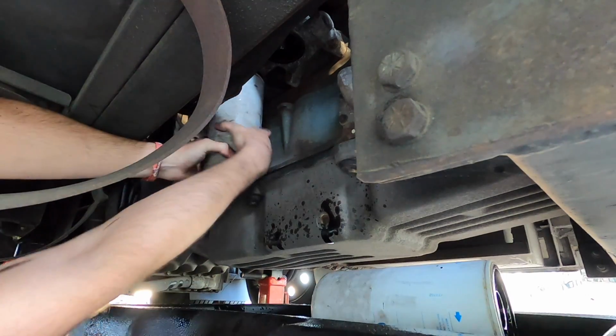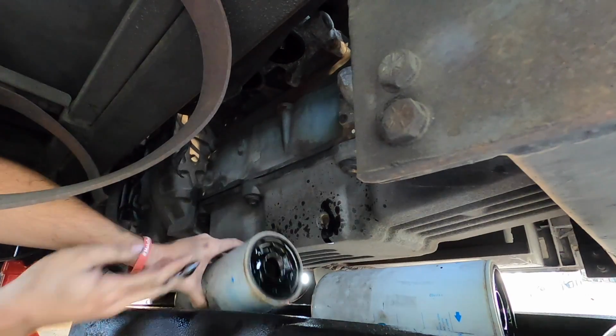Money. That was relatively simple. Still have not made a big mess, which is cool. I've never changed oil and not made a mess. And now I'm in a pretty high stakes place where I really don't want to make a mess. And that right there is the only drop that I can see right now. That's it. So we're doing all right.